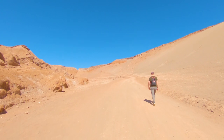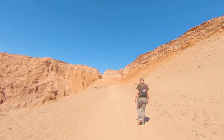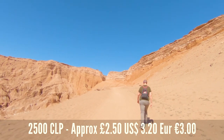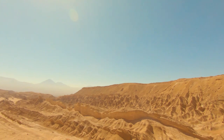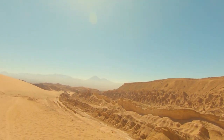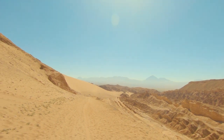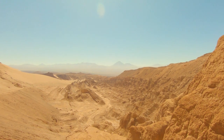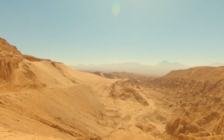Sunset is supposed to be the best time to visit as the colours go deep red as the sun fades away. Tickets are 2,500 pesos each. The walk from the car park is a good 45 minutes and it's quite strenuous, so make sure you carry some water with you.